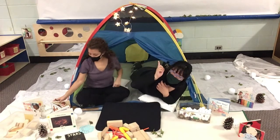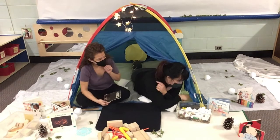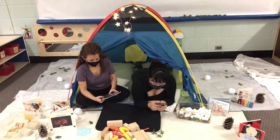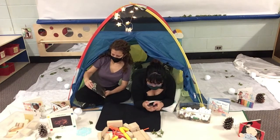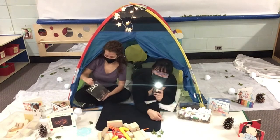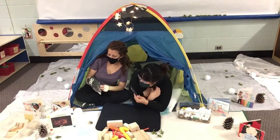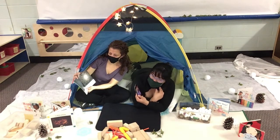If you guys have noticed, we put some stars around our tent, but because we're pretending that it's nighttime right now, we're going to read our book with a flashlight. So, I have my pretend flashlight here. And because we're pretending to be outside, we're going to read a story about stars. This book is called Stars. You guys might not see it, but we'll read it out loud for you.